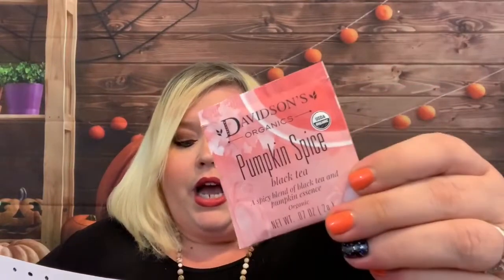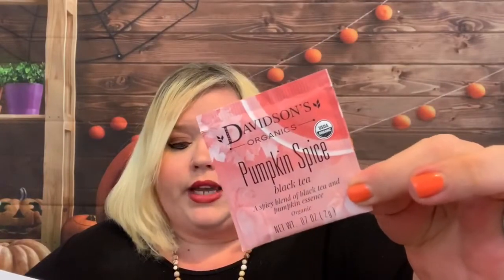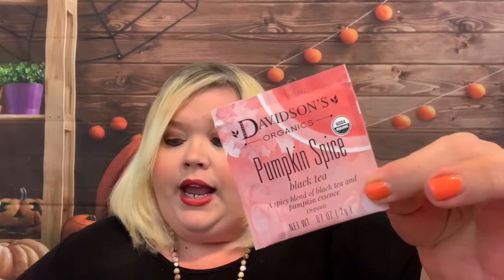So there's that guy. And this is organic pumpkin spice, Sip Spy, Davidson's organic teas. And this says 1 bag per 8 ounces of water at 212 degrees, steep 3 to 5 minutes. It's black tea, ginger, cinnamon, nutmeg, cloves, allspice. It is high caffeine, a medley of spices and pumpkin essence with a base of pure organic black tea, sourced from family tea gardens in India, served by itself or latte style with milk and sweetener.